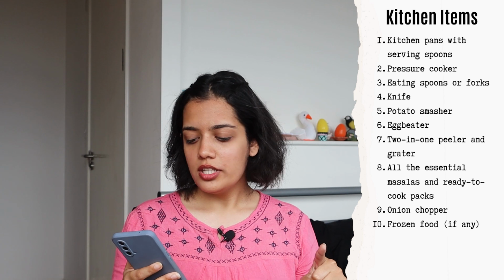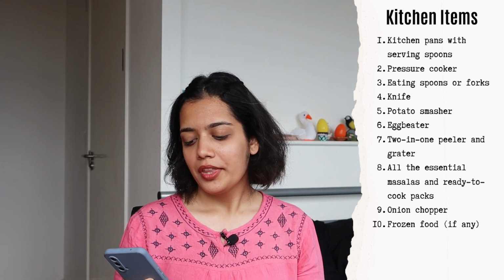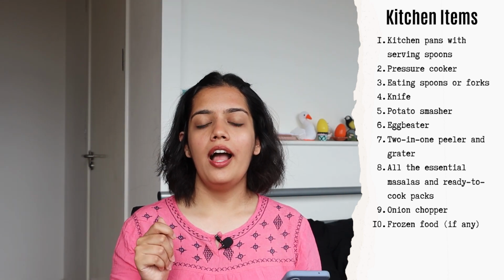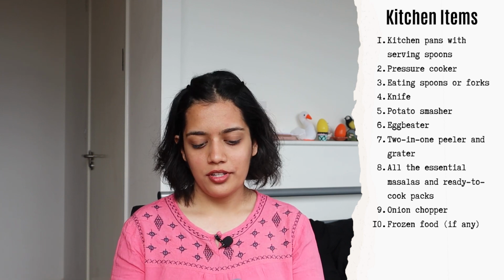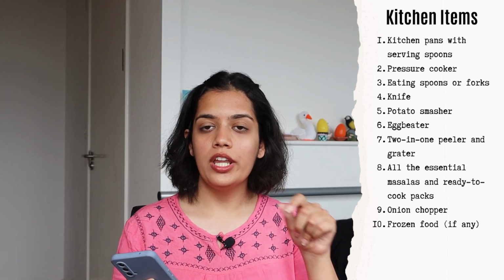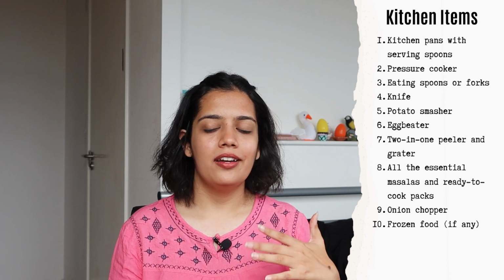Then serving spoons, spatula and eating spoons and fork obviously, but again you can buy it here. I got 2 knives over here. One I use on a regular basis and one I've just kept for spare just in case the first one spoils or something. I'd also got a potato masher, egg beater and 2-in-1 peeler and grater, but again you can buy it over here. I had a lot of luggage available, so that's why I brought that as well.